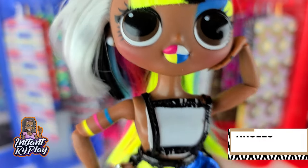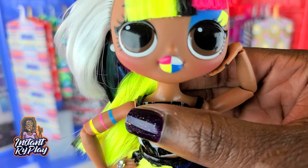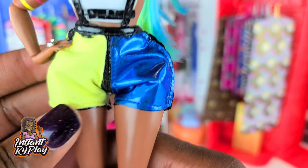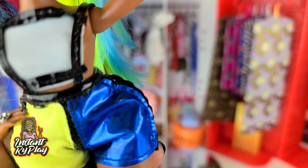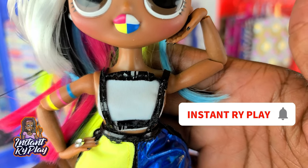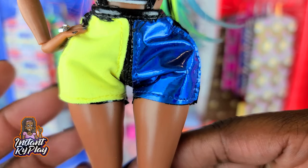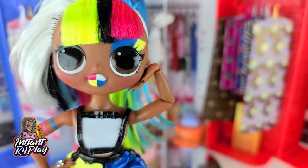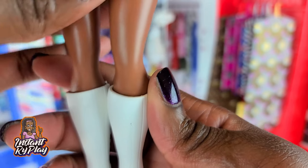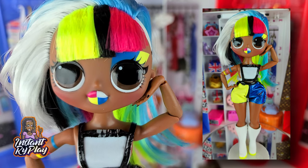So here's Angles. Angles actually looks really great in a lot of different things. But today I wanted to let her wear her own little jumpsuit, but I did something a little different. I cut off this one, okay? Her pants were so frayed at the bottom, the pant legs. I really didn't do anything to them. Just the first time I got them and I took them out, they were really unraveling. So I decided to cut them into shorts. I think it looks kind of cute on her. I like the little shorts look. And she's got on Speedster's boots, which go great with her outfit. And so guys, this is the look that I created for Angles.